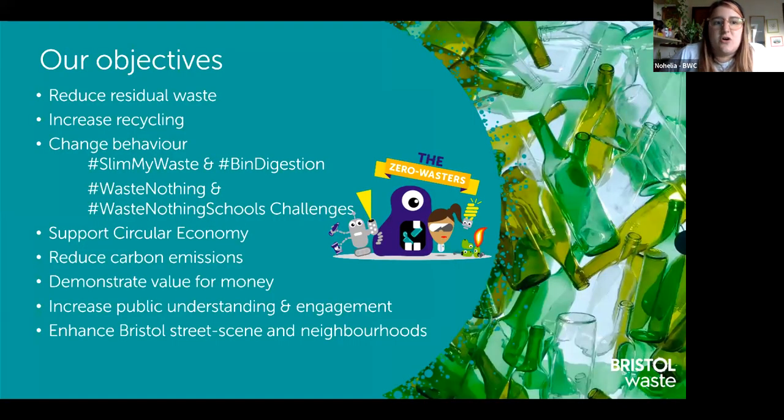The objectives of Bristol Waste are to reduce residual waste and to increase recycling, and we do this with change in behavior. This is one thing that we're really driven to do. We've done lots of really great campaigns, just a few of them are here. Slim My Waste and Bin Digestion are both about people really thinking about what you throw away in your wheelie bin. A lot of the things that people throw away could have been recycled, and you can reduce your waste a lot with just a few little changes and bearing some things in mind.